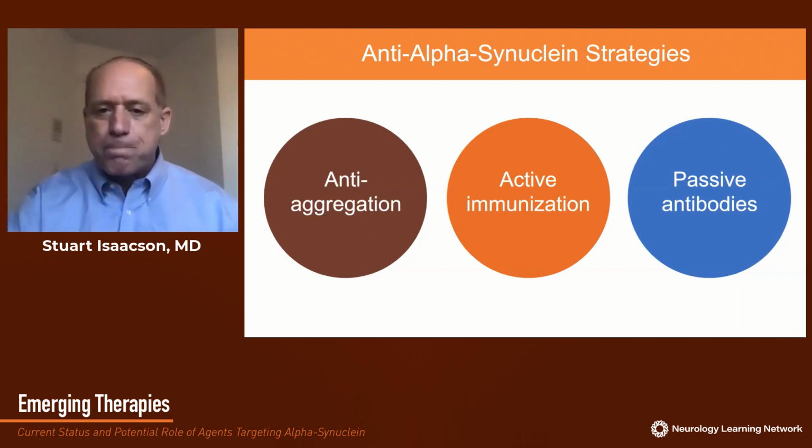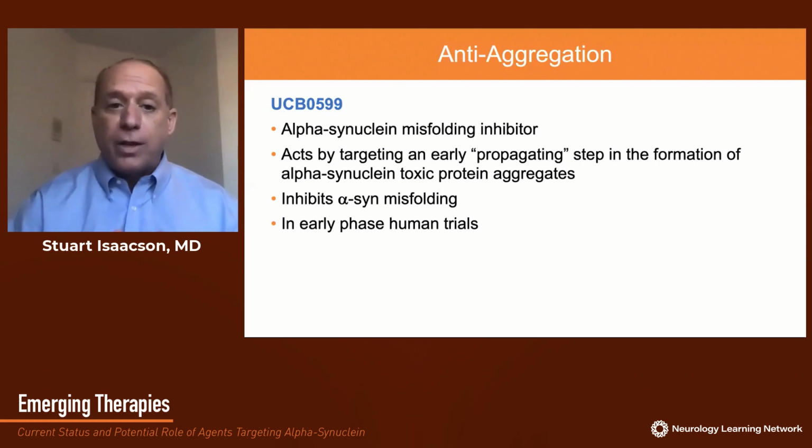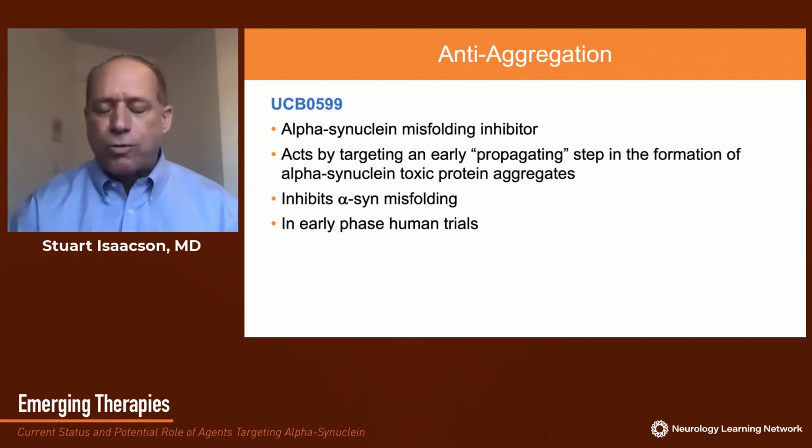An alpha-synuclein misfolding inhibitor is being developed named UCB0599. This acts by targeting an early propagating step in the formation of alpha-synuclein toxic protein aggregates and inhibits alpha-synuclein misfolding. It has recently entered early phase human trials.